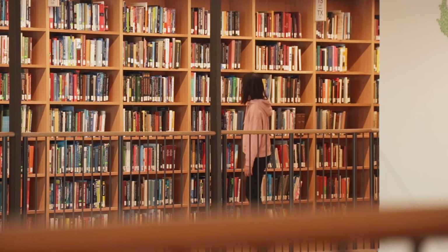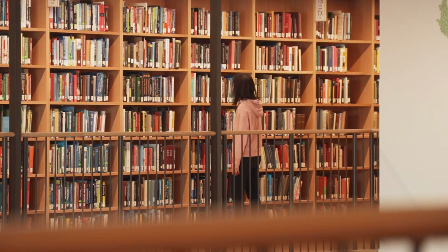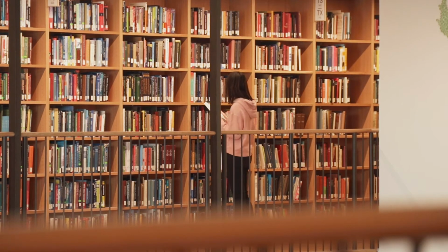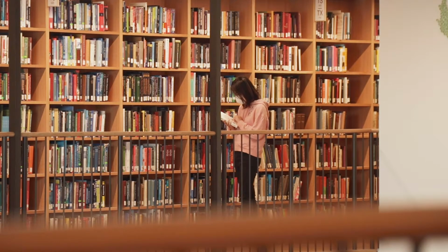It was really exciting to finally have a central library after 3.5 years. It was definitely difficult to not have the large space with a lot of books to browse through, and so it's really exciting to finally have access to that. Also, not having construction in the middle of campus anymore is really exciting.